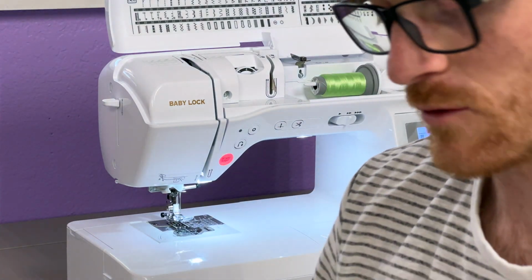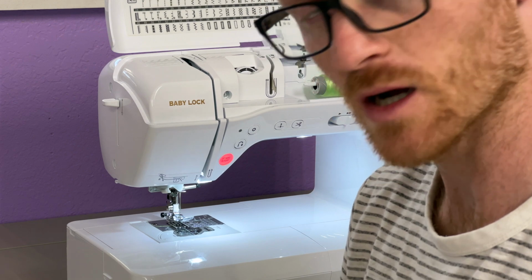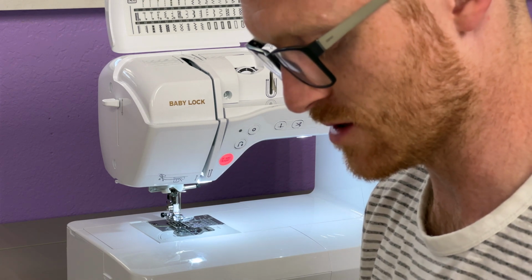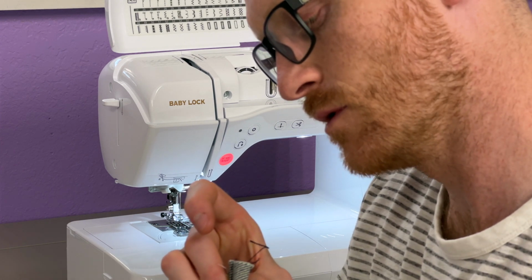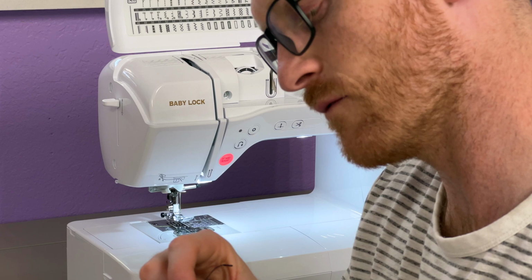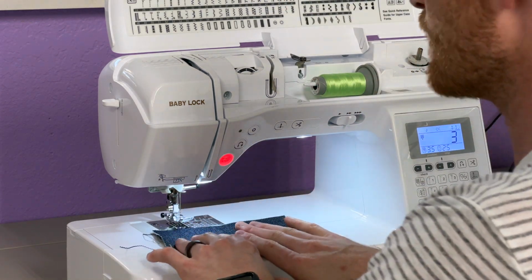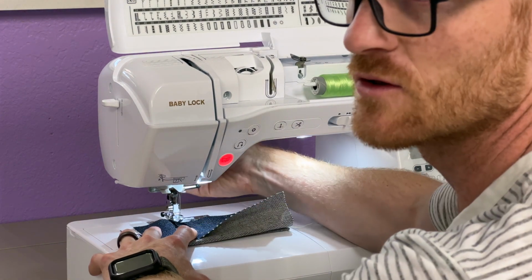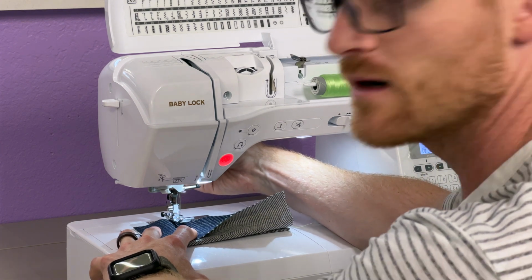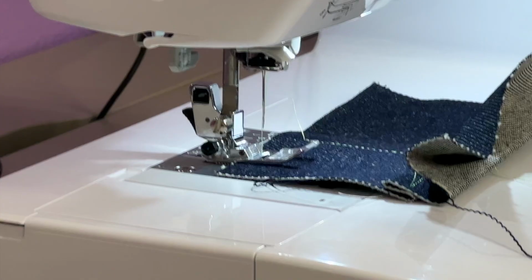There's how that looks as well, and on the back. And just for kicks and giggles, I'm going to layer this up completely and defy the laws of denim and go through 1, 2, 3, 4, 5 layers here. I'm gonna do that by coming up over the seam so I can show you the beauty of this foot as well. This comes with the machine. It's your general presser foot, and it's great at handling jean seams. It's got a button that helps you level it out. Watch this.